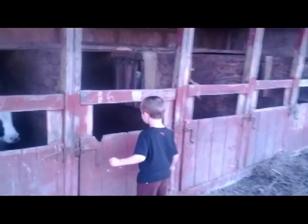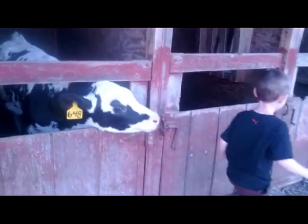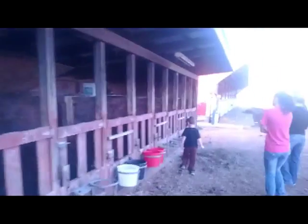Gray, can you pet the baby cow? Baby cows are called calves. After they have spent some time with their mothers, they are separated and brought here. This way, the mothers can continue to produce milk and be milked in the milking parlors.